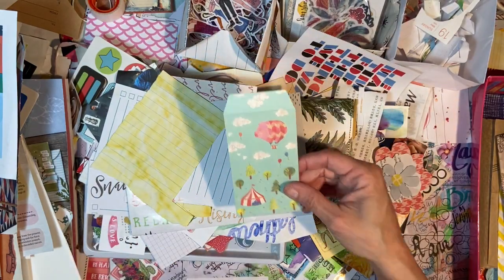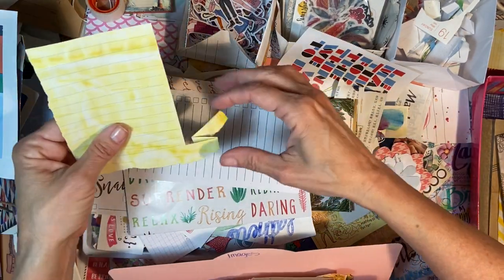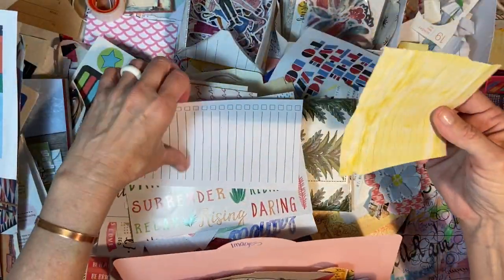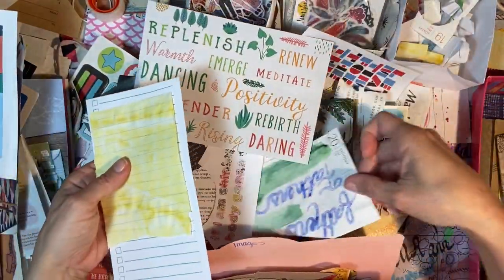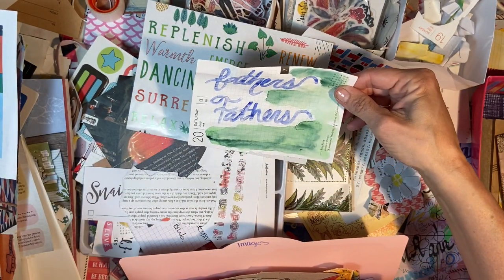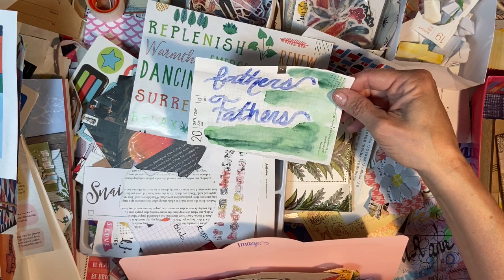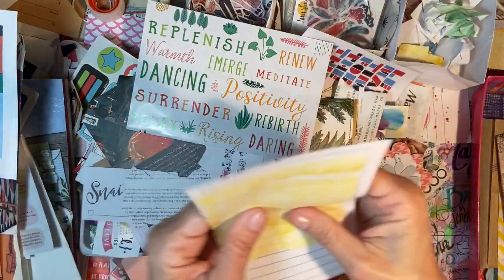I don't know where this goes. How stinking cute is that? I bought those to put in Happy Mail. I'm going to rip that off. I'm going to put this in background because that's where I would use it, right? That's what I would go to. Oh, and there's where I was practicing Father's Day. And I didn't use it. Yeah, that one's getting tossed.